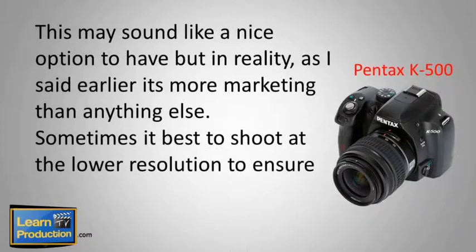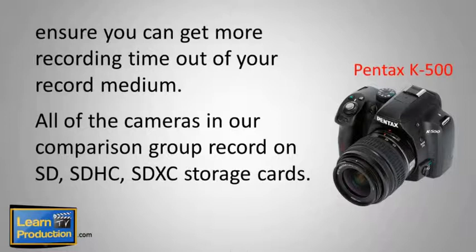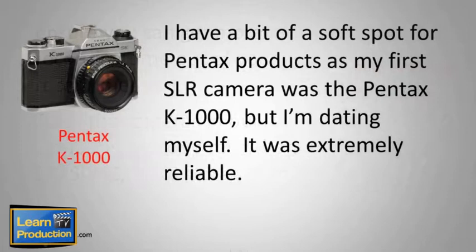This may sound like a nice option to have, but in reality, as I said earlier, it's more marketing than anything else. Sometimes I feel it's best to shoot at a slightly lower resolution just to ensure you'll get more recording time out of the record medium you've got. All of the cameras in our comparison group use SD, SDHC, or SDXC storage cards. I have a bit of a soft spot for Pentax products, as my first SLR camera was the Pentax K1000, but I'm dating myself a little here. It was an extremely reliable camera at the time.